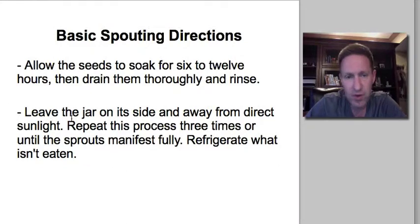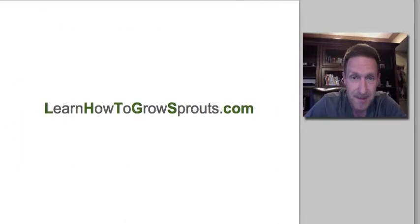Now, you don't want the seeds to sit in standing water, except for that first night that you allow them to soak. After that, you're just going to keep them moist by rinsing them 3 times a day. You want the jar to sit on its side or at an angle in a dish rack to allow the water to drain out. If you just do that 3 times a day, you're going to have yourself a pretty impressive harvest of broccoli sprouts.